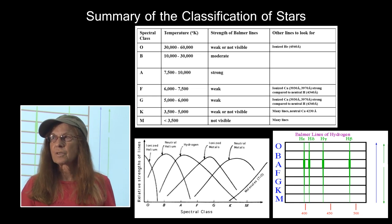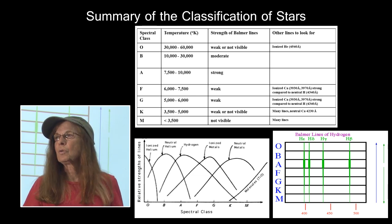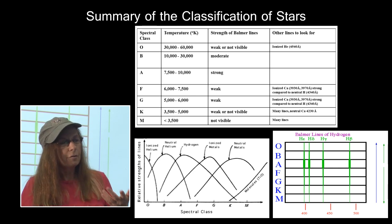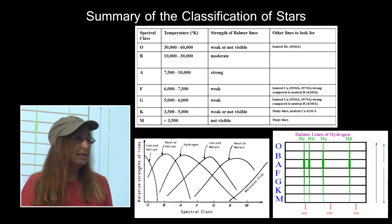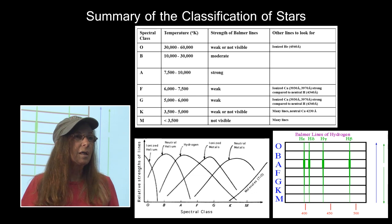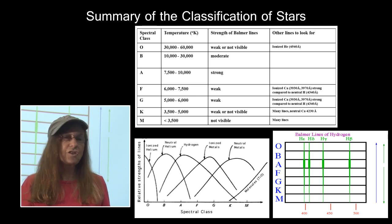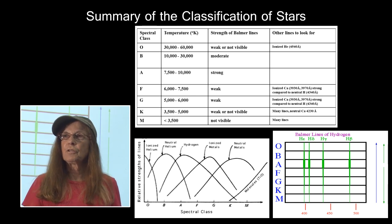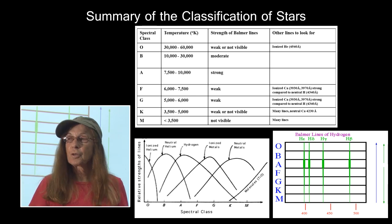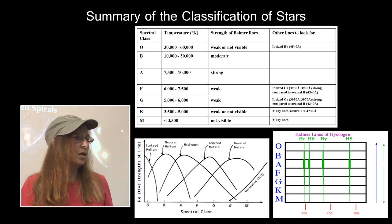And here again is the summary of the classification of stars. The Balmer lines, of course, the hydrogen lines, are what they're classified with, and it shows you what they look like via the hydrogen Balmer lines. And on the Chandra website in the stellar evolution module, there's an introduction to stellar evolution that will give you an explanation, which is the most explanation that you will need. So you don't have to purchase the CD-ROM if you do not want to, though there is a lot of interesting information on it.